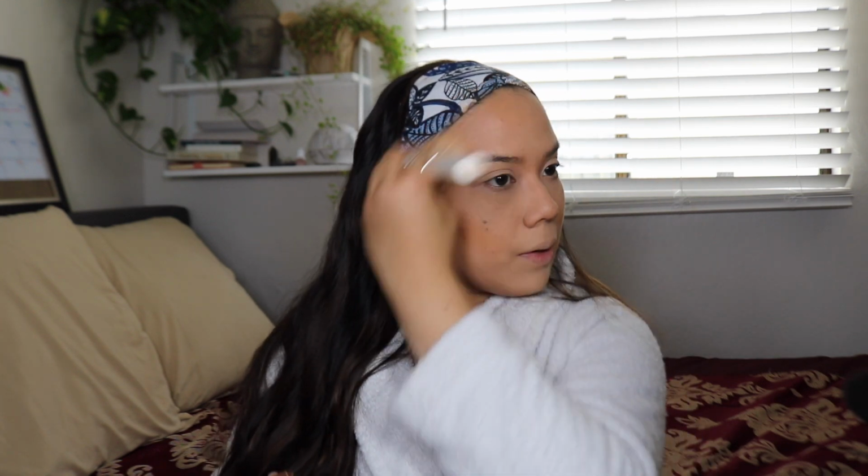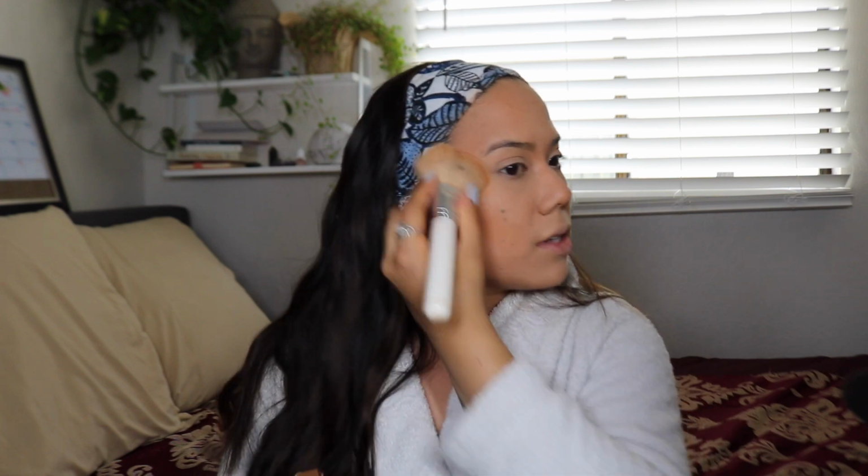Now what am I going to do? Now I'm going to go in with my bronzer. I have been using the Fenty bronzer for a while now. This one is a Private Island, bigger, fluffier brush, and I'm just going to be contouring my face, basically in the same places that I put that darker shade. What this is doing is creating a transition so that when I go in with a smaller brush, it's not going to look as harsh.